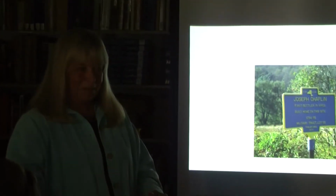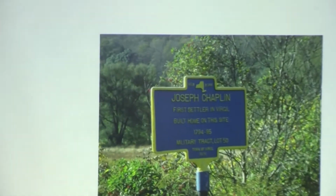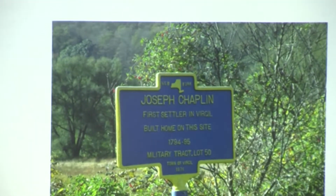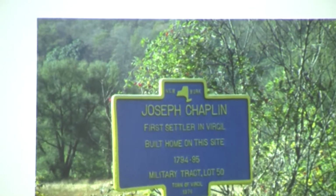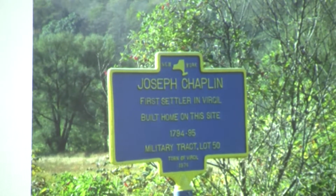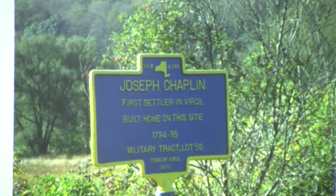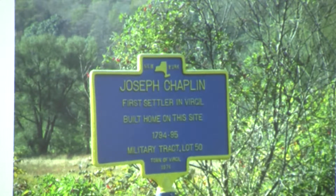And I have this automated helper here. So Joseph Chaplin was the first settler in Virgil. When you get the map, you will see it starts with number 2. The reason I did that is I numbered it for the slides that I have, and the first slide was just the intro. This historic marker is down on Route 11, Messengerville.